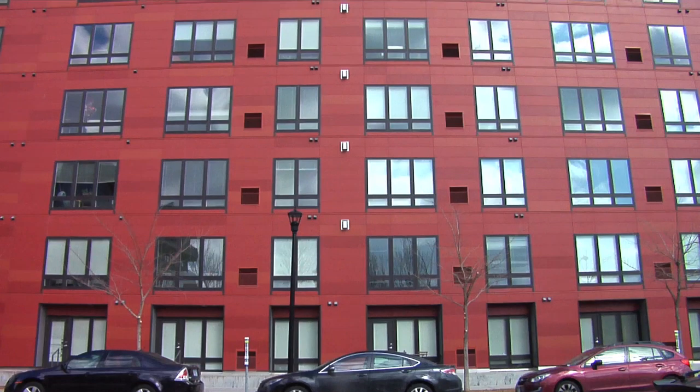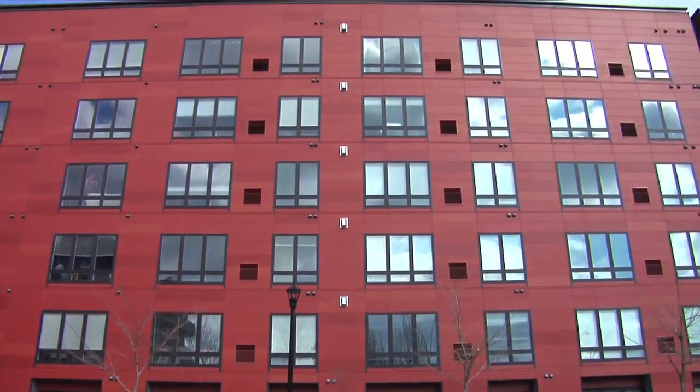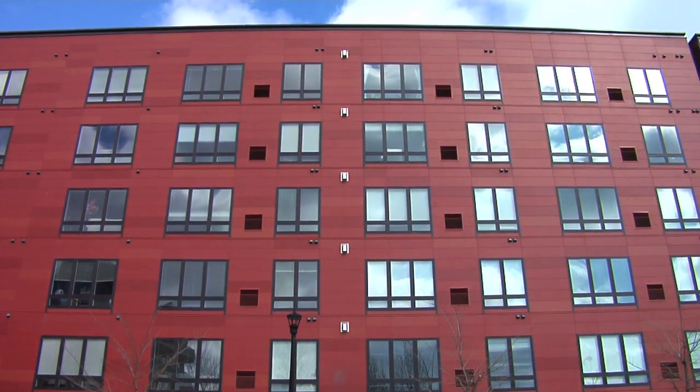UrbanWorks plans to use color in the future on all our projects because it's become such a dramatic part of our aesthetic. It relates to the context, and most importantly, it really supports what the client's vision is. And so we're going to be using it in every way possible.